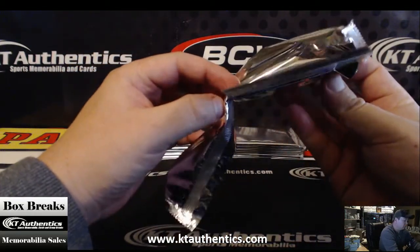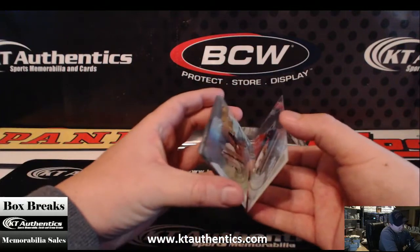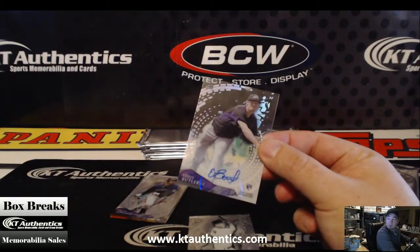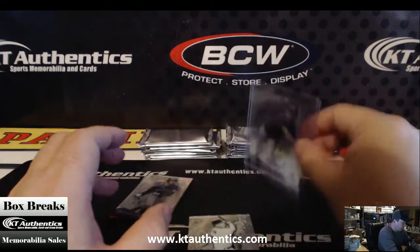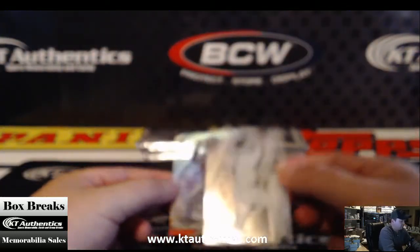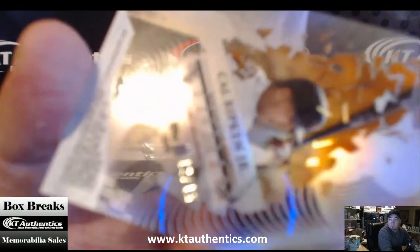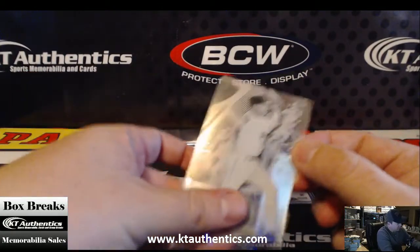Oh wow, it's a crazy card. Rafael Palmeiro, Cal Ripken, Eddie Butler. It's pretty sick looking. Eddie Butler for the Rockies. Okay, we'll do. Cal Ripken. Yep, 12 of 15. I definitely have to go slow on these packs, okay?